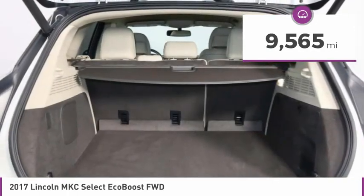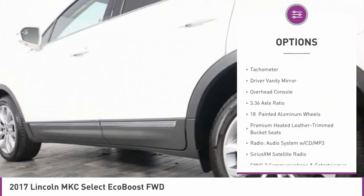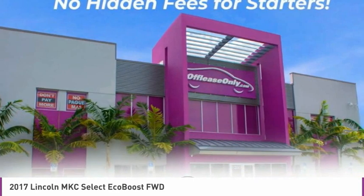Here are some of this vehicle's great options: electronic stability control, power liftgate, brake assist, four-wheel disc brakes, Sirius satellite radio, heated front seats, low tire pressure warning, tachometer, driver vanity mirror, overhead console.